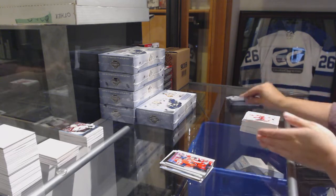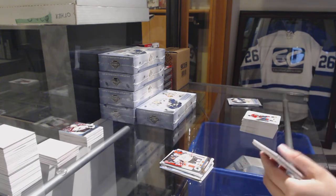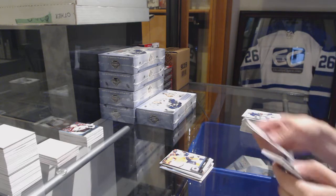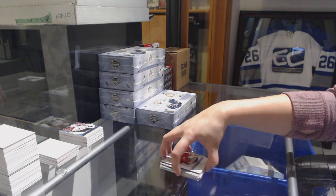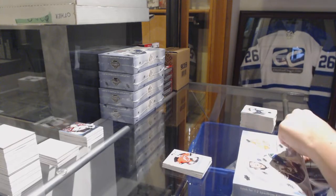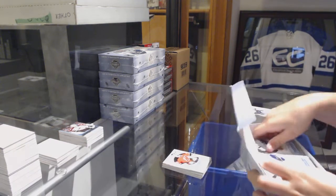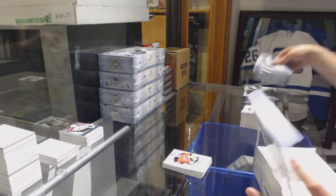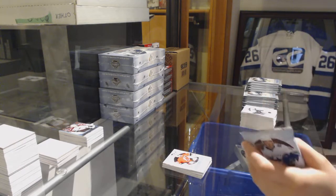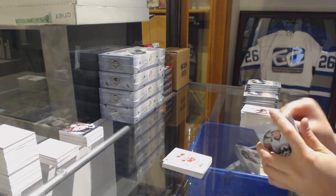Moments of Ovechkin for the Capitals. Update of Henry for the Ducks. Update for the Nashville Predators, Kyle Turris. And Milestones for the Devil, Martin Brodeur. For the Hurricanes, Martin Niekamp.